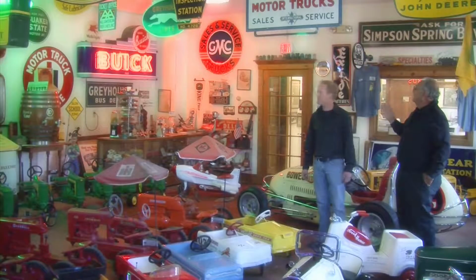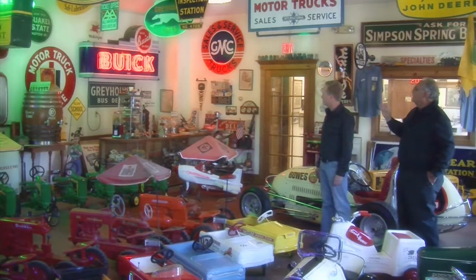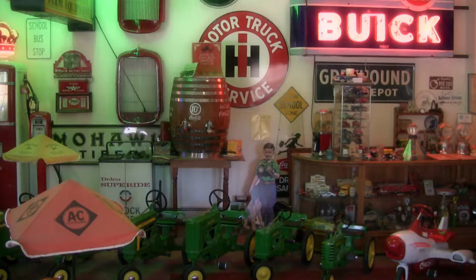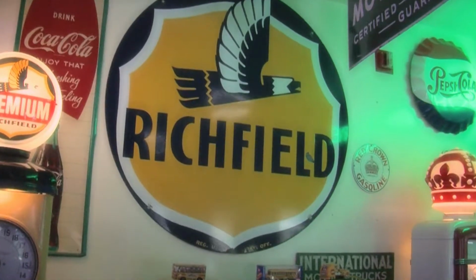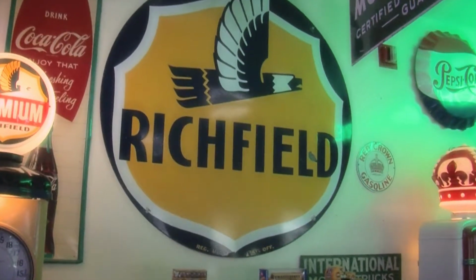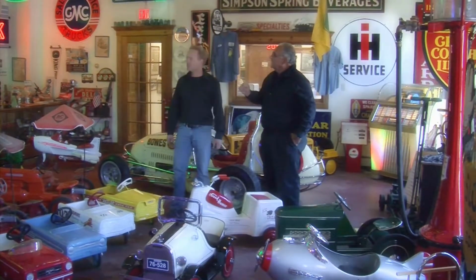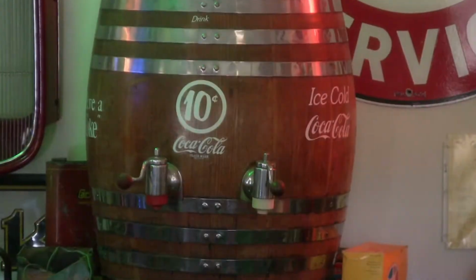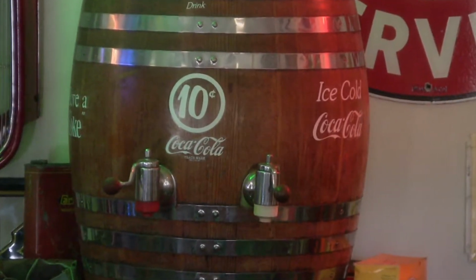That wall is filled with great stuff, and it's all in really beautiful original condition. Mohawk tires, the motor truck service there from International Harvester. You got a beautiful Quaker State sign up there, and that Richfield one on the wall really stands out. And these are porcelain signs. What's very interesting to me that I see on that wall too is this Coca-Cola keg over there, and I've never seen a Coca-Cola keg before. And it says 10 cents Coca-Cola, and it's in beautiful condition.